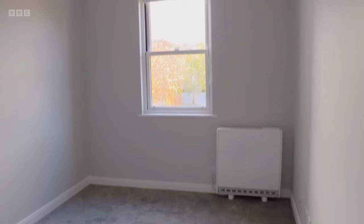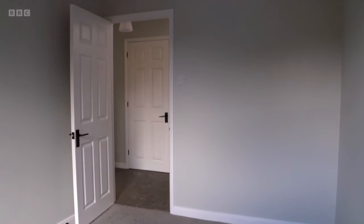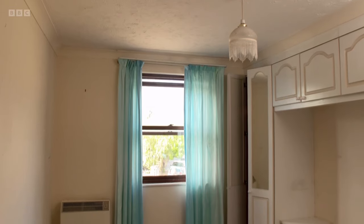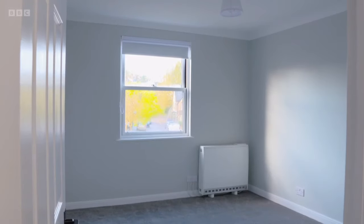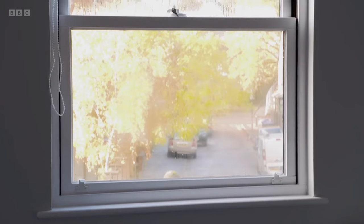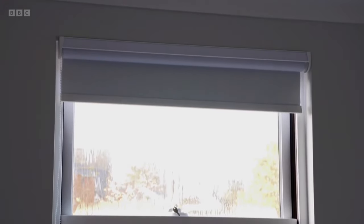The bedrooms have had a similar glow up to the rest of the flat, with new high-quality grey carpets and a paint job to match. All the window frames throughout the flat have been painted white on the inside, and new roller blinds have been fitted.